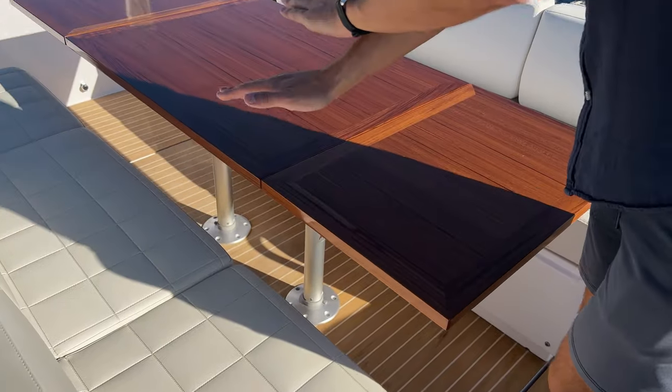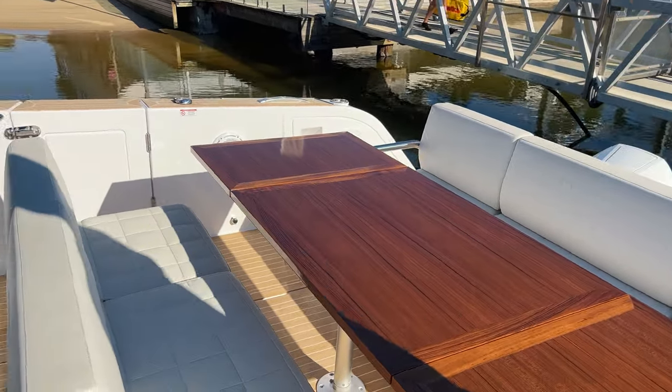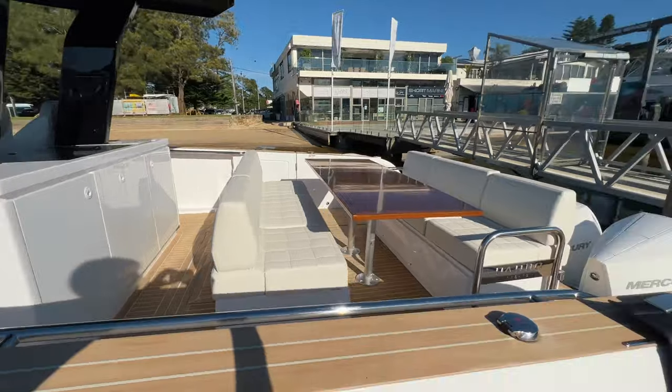And then these cushions can come together, so you've got a big, nice day bed on the back, seating for six people very comfortably. I mean, what? If not eight, I reckon. If not eight, really. Yeah.